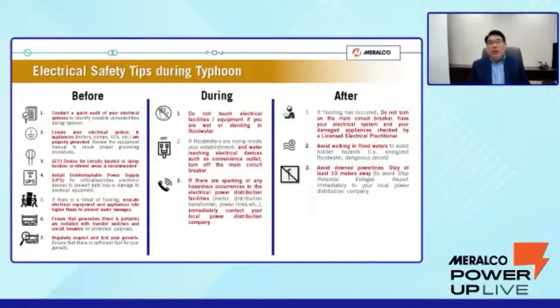During the typhoon, it is important that you do not touch electrical facilities or equipment if you are wet or standing in flood water. And if flood waters are rising inside your establishment and the water is almost reaching electrical devices such as the convenience outlet, kasi ito po yung pinakamababang electrical device sa ating mga establishmento, we should turn off the main circuit breaker. And if there are sparking or any hazardous occurrences in the electrical power distribution facility, whether it's your meter, our transformer, or the distribution line, please let us know. Immediately contact your power distribution company.